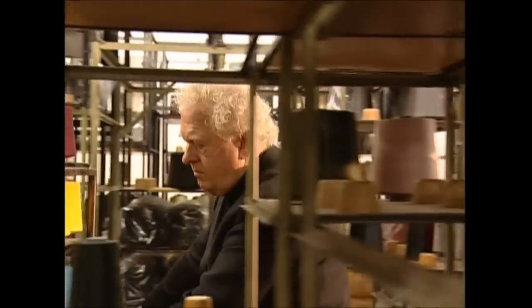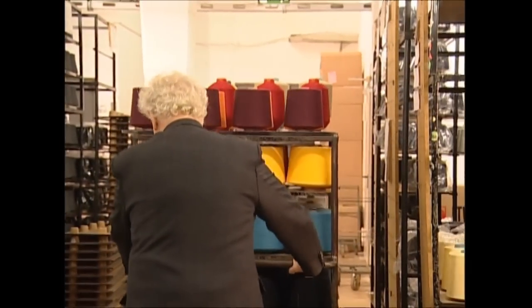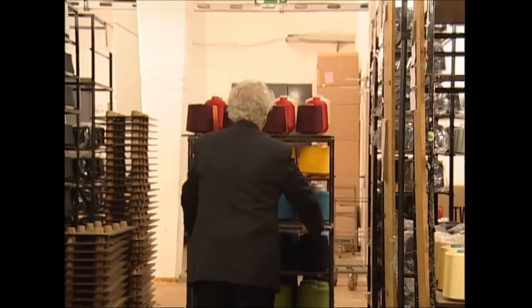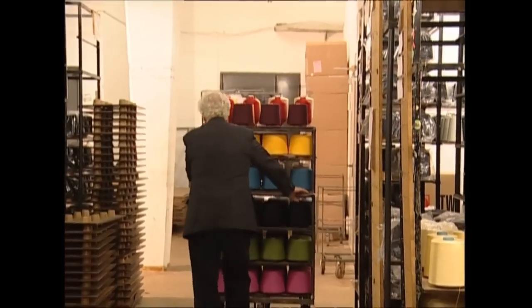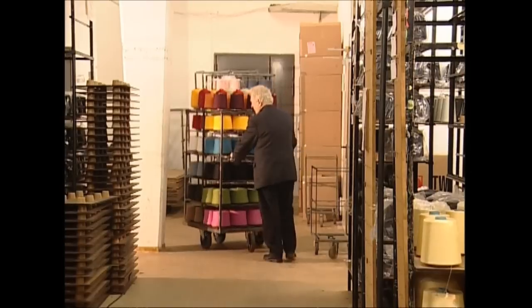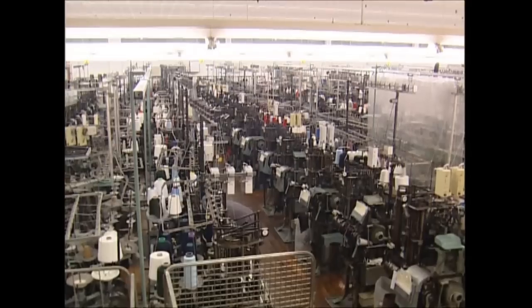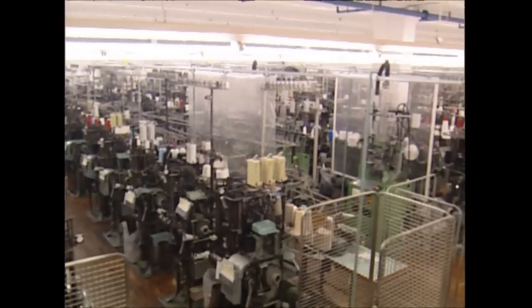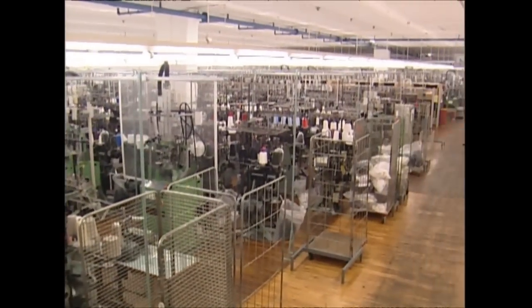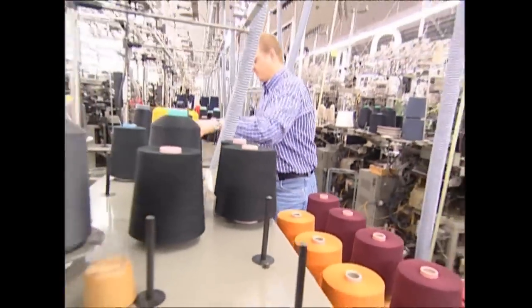The threads are collected from this warehouse. They've got 170 different types, made from wool, cotton, cashmere, silk, mixed threads, and chemical fibres. They use 1,500 tons of it every year, so a bit of variety does go a long way. Over in the sewing hall, 400 knitting machines are constantly churning out socks. They knit a whopping 45,000 pairs a day.